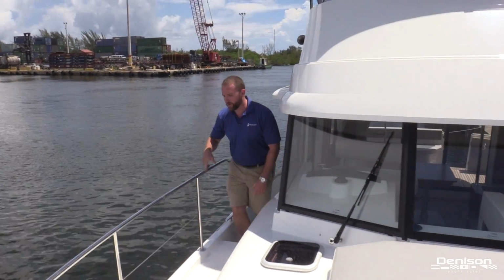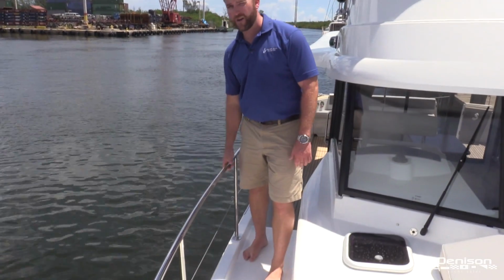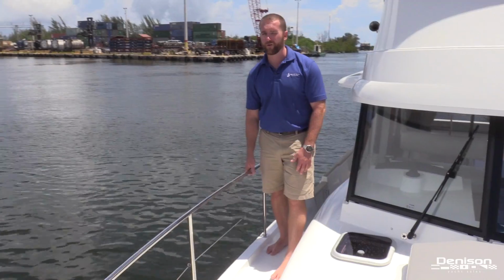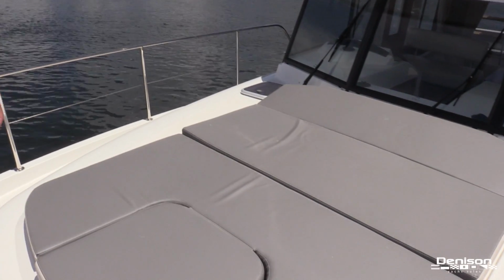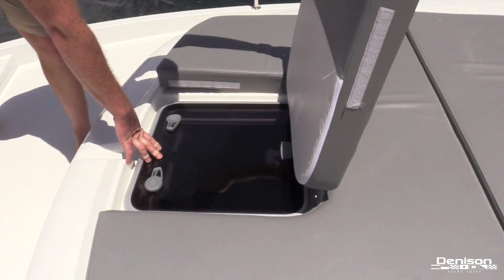Walking up to the bow, you'll notice, like on all of our other Beneteau models, we have really high bow rails, which is a great safety feature, especially when walking up to the bow while underway. Over here, you can see we have a beautiful sun pad. You have access here to your master stateroom hatch.